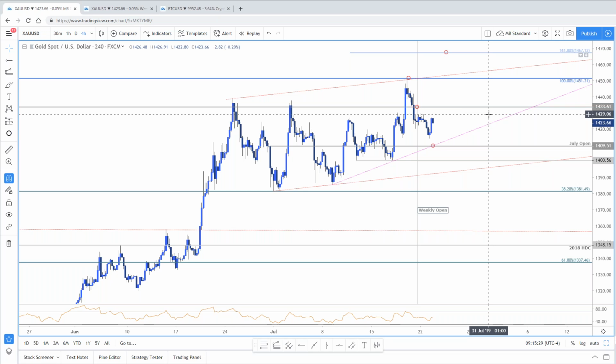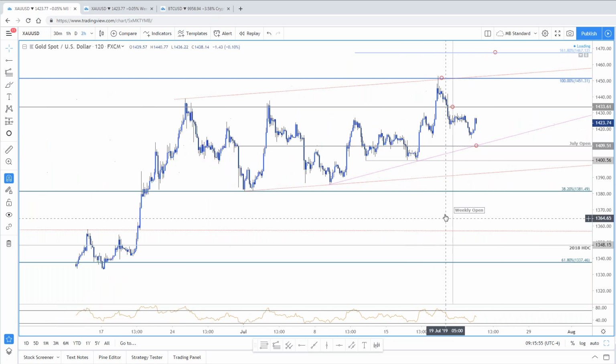I really wouldn't target anything beyond that. If it gets the break, it's a different ball game. But this has been a wildly constructive trade in my opinion. We're coming up against huge levels of resistance, so it's worth giving this thing a little bit more room for the kickback, I think, before trying to get too aggressive on it. Any questions on gold?